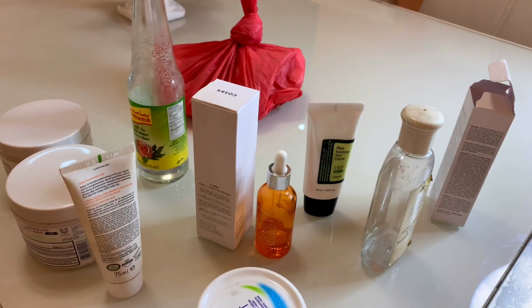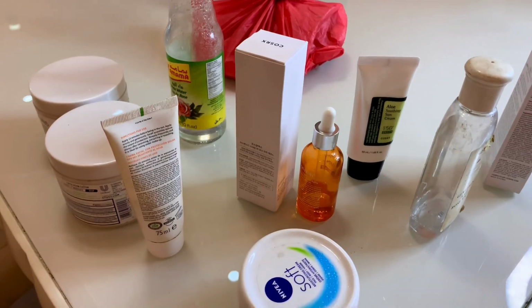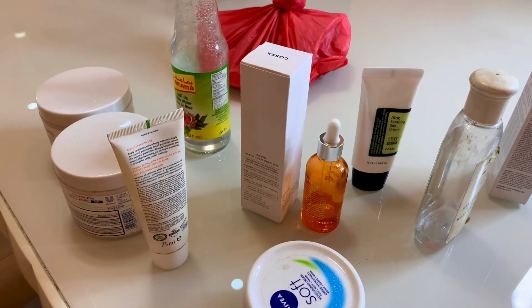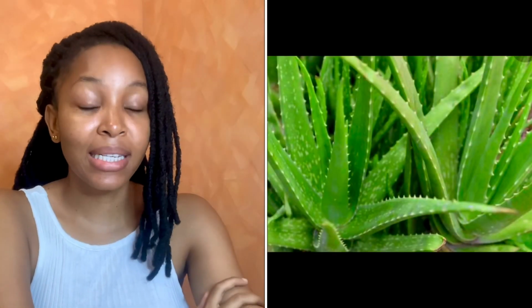I use on my face. You might be wondering what's that in the red nylon. Well, I'll be sure to disclose that to you pretty soon. Now let's get into the very first thing I like to use on my skin that isn't here, which is the aloe vera plant that I have outside, just because I didn't want to waste it. I didn't want to plug out one and just show you without having to use it.